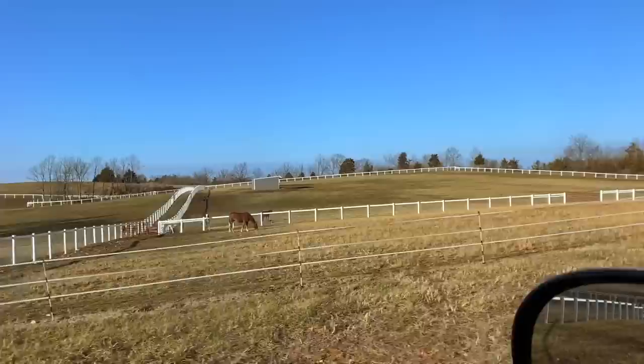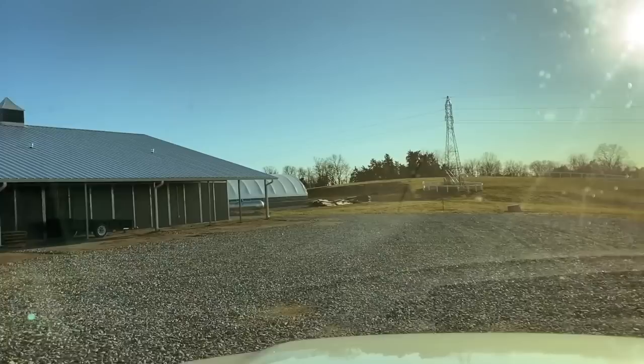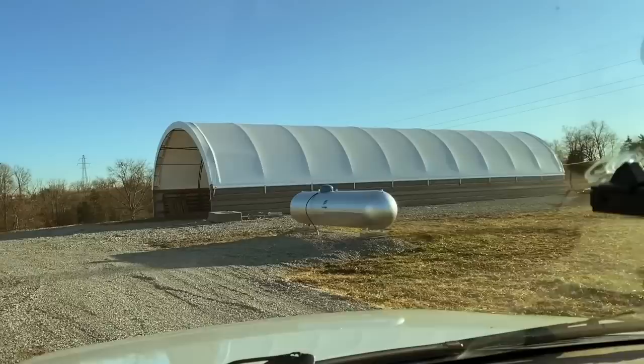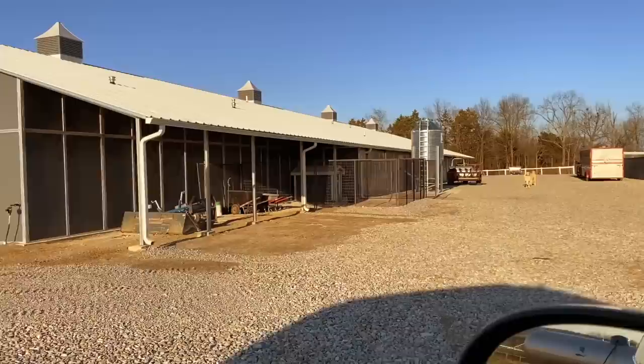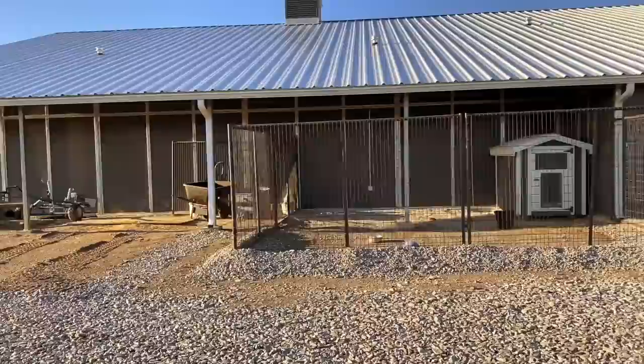And then here's the Mac Daddy 30 stall barn. It's probably like a 2-hour shoot just by itself. Here's this hoop barn. There's another pad transformer. This hoop barn is 30 by 100. Let's see what they got in there. There you go. Hay and whatnot. Here's the back end of the barn here, the back side. And there's where all the woods are, where all the trails are. I'll show that to you later. And you'll see it in the aerials. They've got a couple Great Pyrenees running around. Those dogs are hilarious.